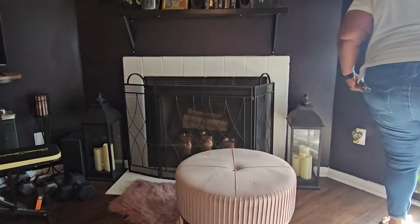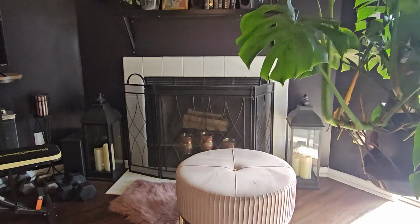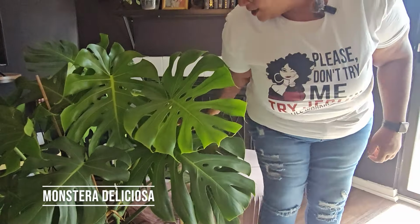And I have one more favorite plant to show you guys, and she's a biggie. So give me a second and I'll get her. Okay. All right. This is her.